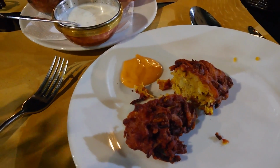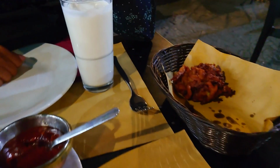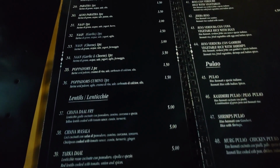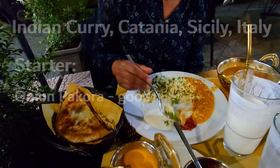Although Sicily is all about the food, we do usually try and sample Indian food in other countries if we have the time, just to see how it is. So we went to a restaurant imaginatively titled Indian Curry and had what turned out to be decent Indian food in Catania.